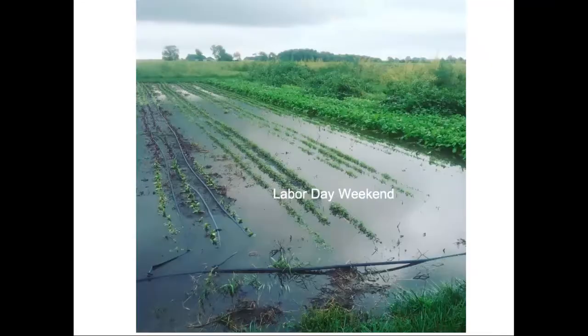And this fall, I experienced the worst flooding that I ever have in the 7 years that I've been farming. This was Labor Day weekend this past year, and this was my worst field. Not all of my fields look like this, but these are my beautiful fall greens, and also radishes and turnips, that were drowned in several inches of water for several days.